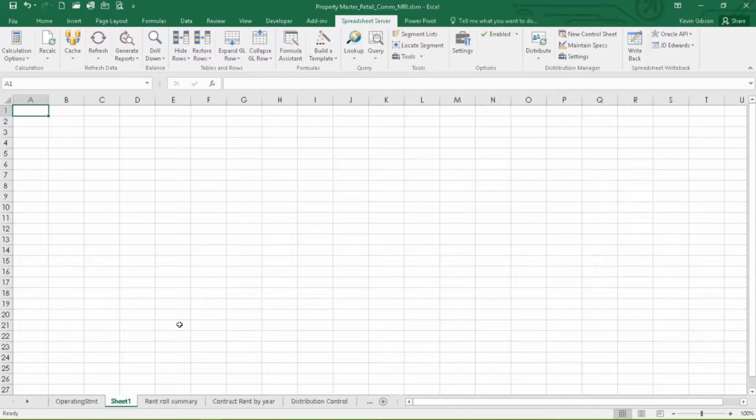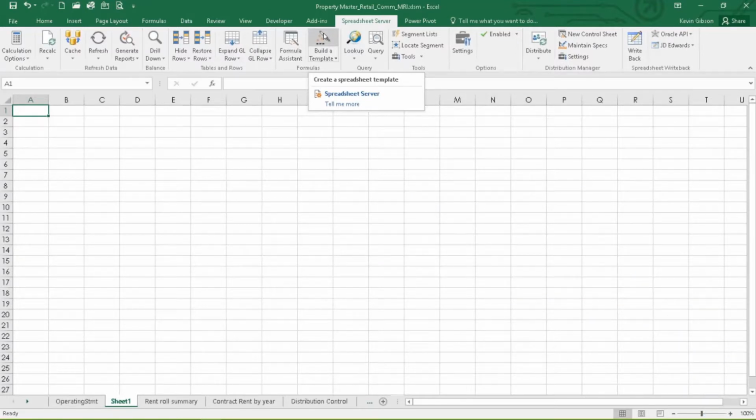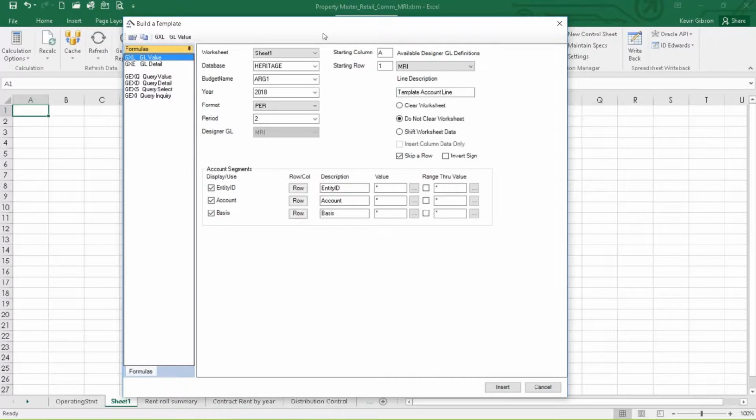If we've exhausted both of those efforts, we're going to go to this build a template and show you how easy it is to create your own. Now that build a template can be controlled. Not every user has to have access to that option, but it will be the key in creating the formula. Now when I click on it, you'll notice this panel that appears.